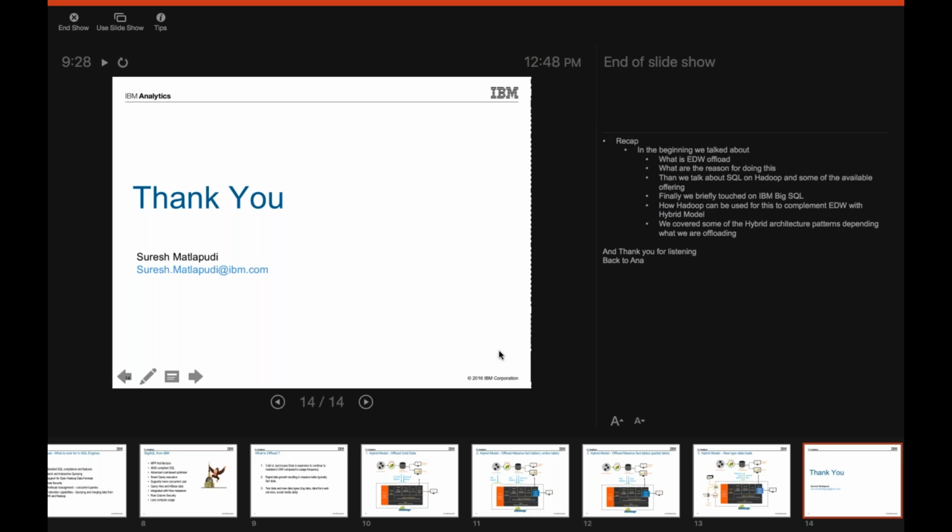So let's recap. In the beginning, we talked about what EDW offload is and the reasons for doing this. Then we talked about SQL and Hadoop and some of the available offerings. Finally, we briefly touched on IBM Big SQL, and how Hadoop can be used for doing this offload by complementing the existing data warehouse. We talked about some of the hybrid architecture patterns depending on what we are offloading. I hope this information is useful, and thank you for listening. I'm handing it back to Anna.